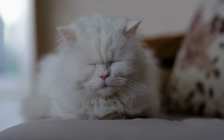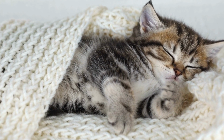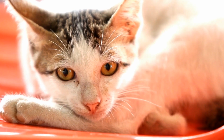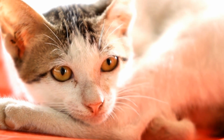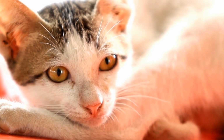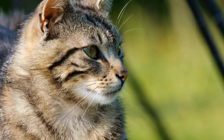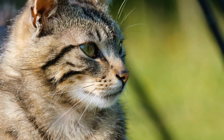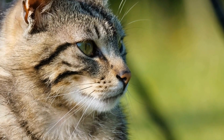2. Regular brushing. One of the best ways to minimize hairballs in cats is by regular brushing. By brushing your cat's fur regularly, you remove loose and dead hair before it can be ingested. Use a brush or comb that is suitable for your cat's fur type and gently groom them, paying particular attention to areas where knots and tangles may occur, such as the belly and hind legs.